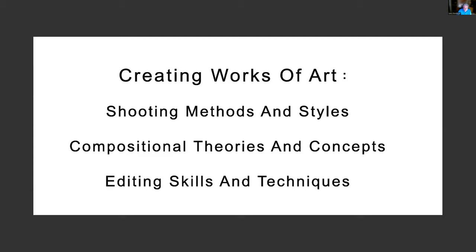Okay, so we've talked about compositional theories and concepts. And then the last topic is editing skills and techniques in Photoshop. Okay, you can't avoid learning Photoshop for editing.